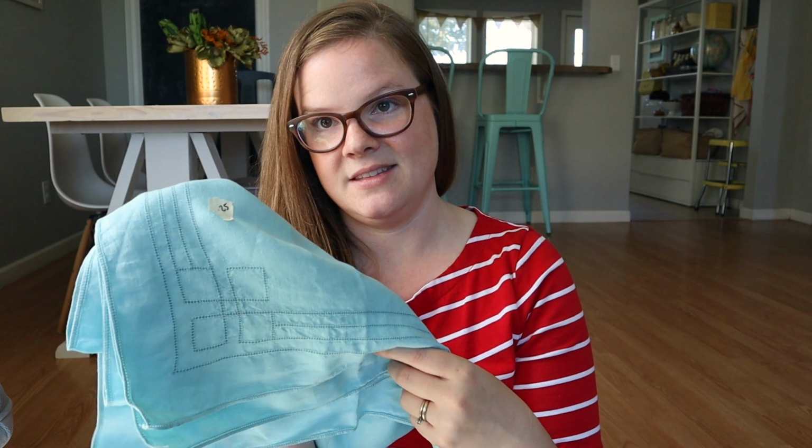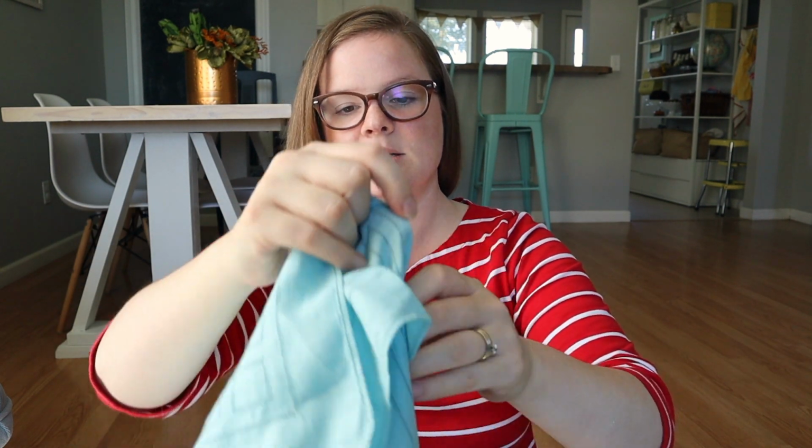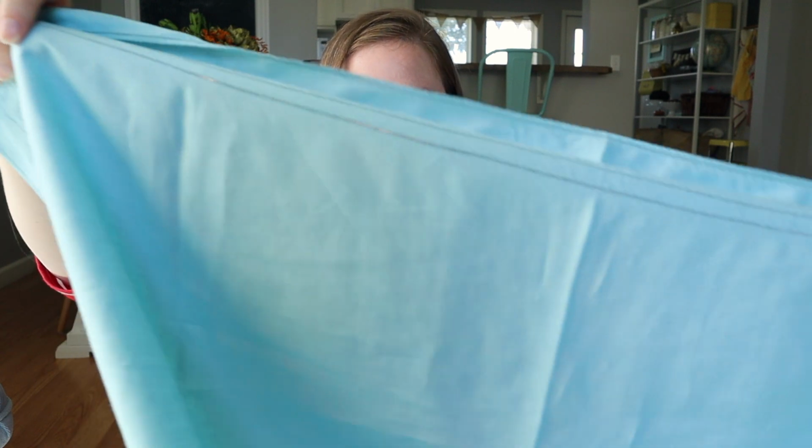I found a really lovely piece of vintage linens. This was just 25 cents, and it's a small square tablecloth.